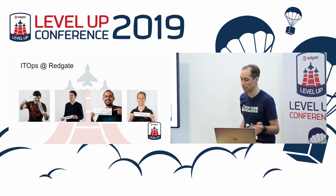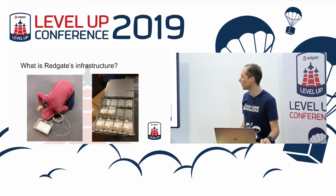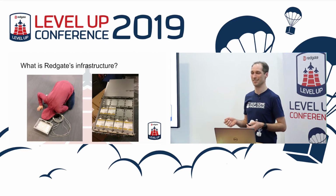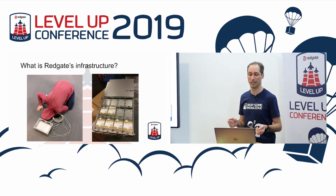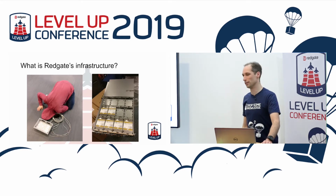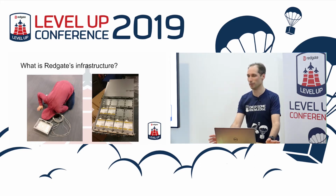So what does infrastructure actually look like for us? Well, there's a little bit of this. So a small amount of it is moving around bits of metal, putting new servers in racks, shoving your head into the floor when you're trying to find where a network cable appears in Mubanellis. But again, that's actually a pretty small part of what we do.